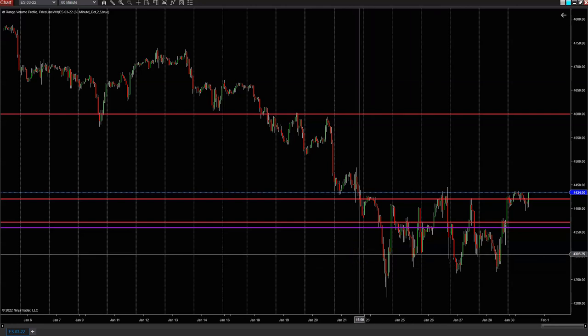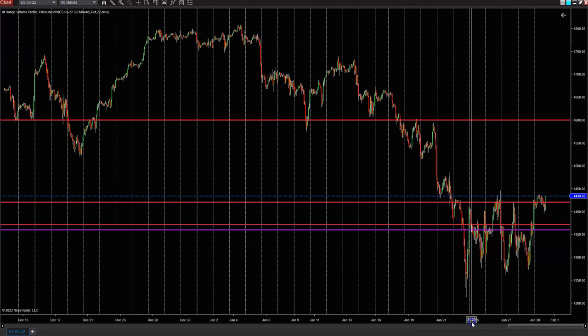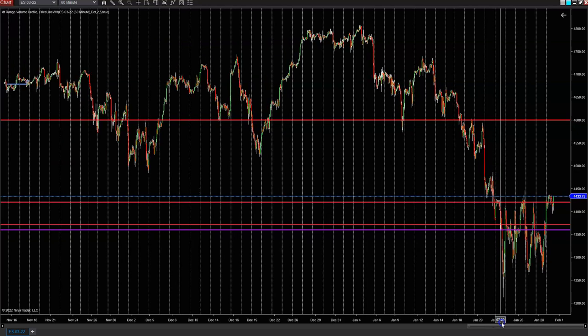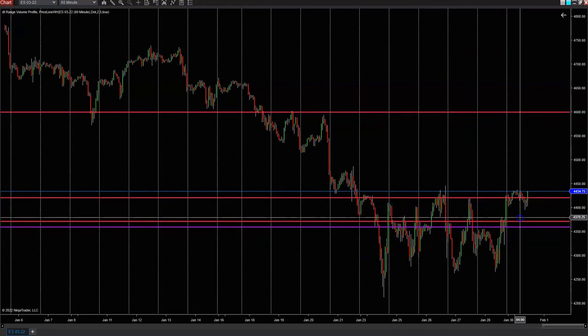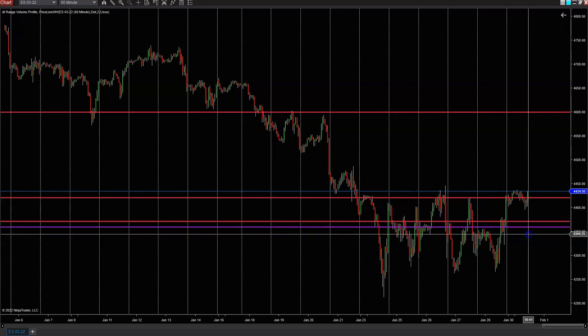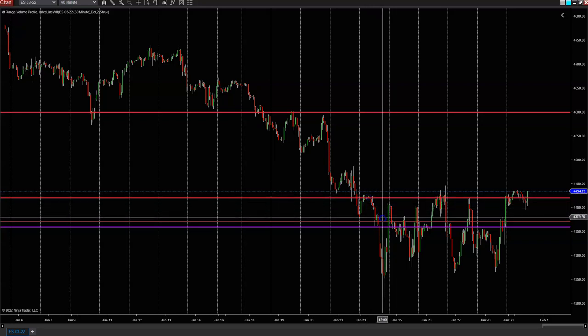All right, so let's get started here. I'm looking at the 1 hour chart here. This is the chart that I use to primarily form a direction in the market. And we're still moving sideways as we did from last Friday. We did break this little high right here. I'll take that back, I'm sorry. No, we didn't. We broke this high here.